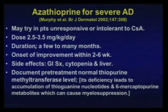Azathioprine may try in patient unresponsive or intolerant to cyclosporin. Dose is very similar. Duration few to many months again. This is not a course of antibiotic. The onset of improvement within 2 to 6 weeks. Many patients quit after a week. After 2 weeks, say that's it, it's not working. Side effects, we are monitoring them, take a baseline and we continue bringing them. It's not easy for these children to draw blood from them.